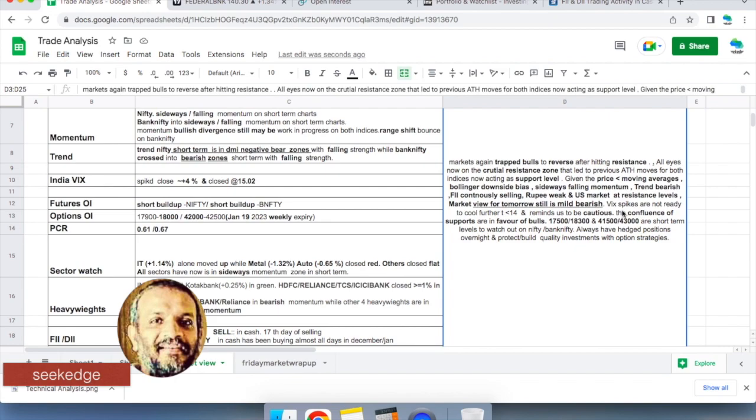And levels to look at are 17,500 and 18,300 on Nifty, 41,500 and 43,000 on the Banknifty in the short term. So as I say, always hedge your position, protect your capital, manage your risk. That's all I have. Mild bearish view for the next day.